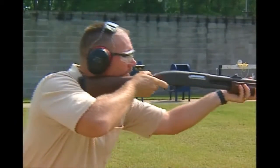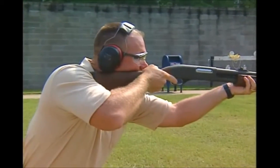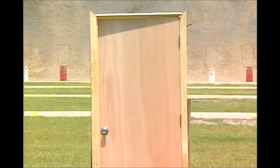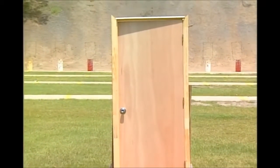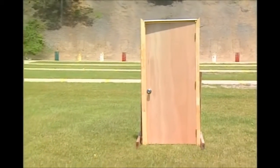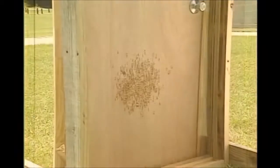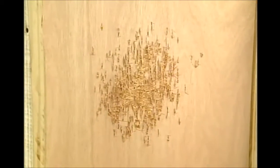Now let's take one more shot, this time with a rifled slug. The rifled slug will not only penetrate the vehicle door, it can pass through with enough force to cause casualties. A typical wood frame door offers little resistance to either buckshot or a rifled slug. But what about number 9 Birdshot? It too can effectively blast through wood doors at close range.